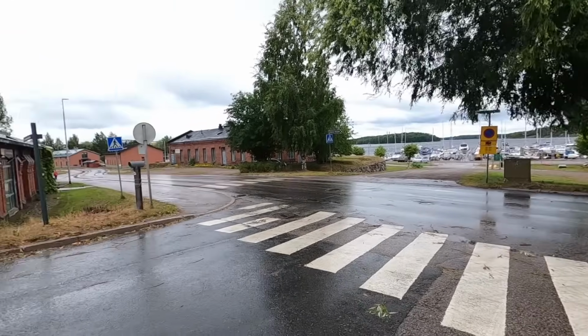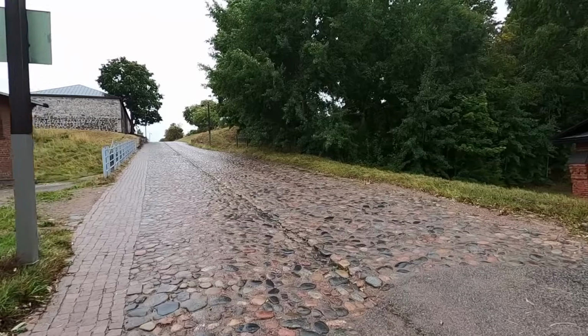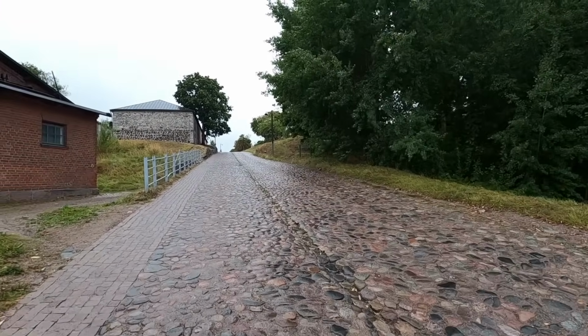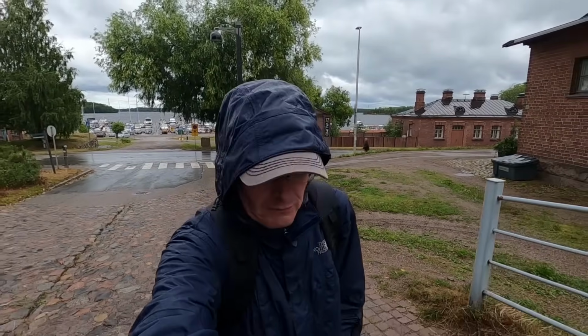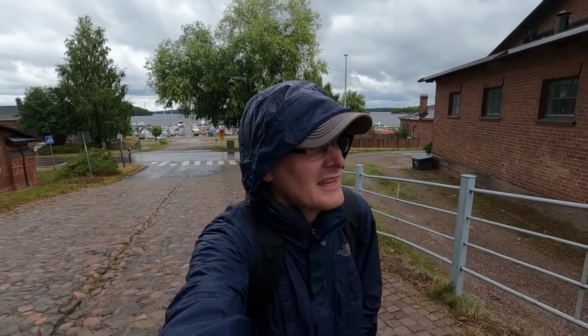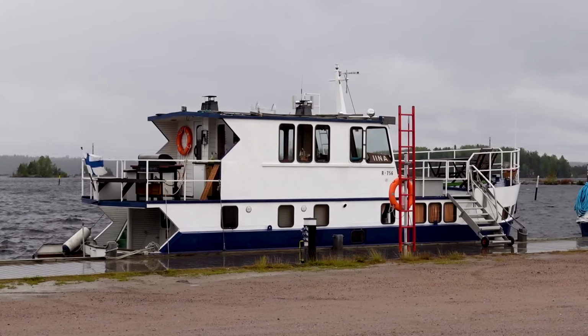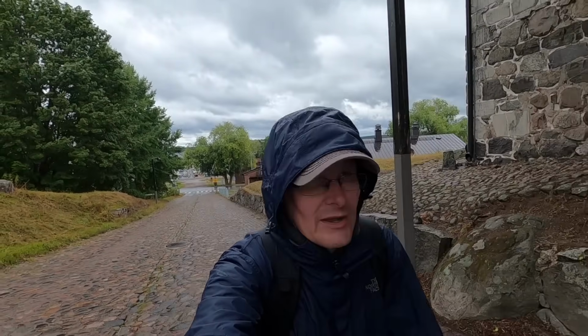Of the harbour, I found this sloped road that leads up, and I think it's going to lead me up towards the fortress. So I'm going to go up and take a look, and while I do that, it is just unfortunate that the weather is not playing ball today. It's pretty cold, wet, windy, but it was really nice to walk along the harbour area. Lots of families out and about enjoying the sights, I'm sure.